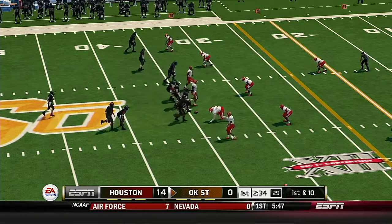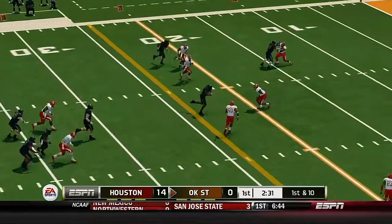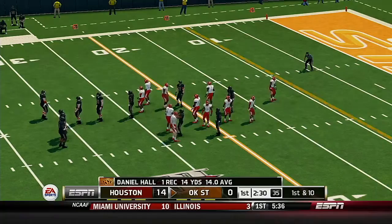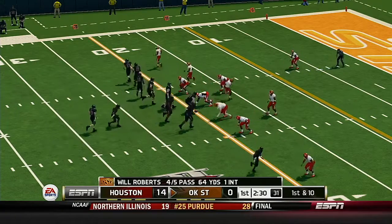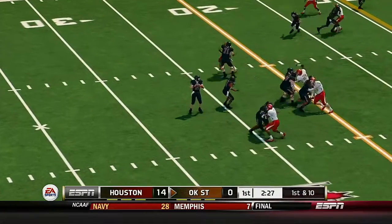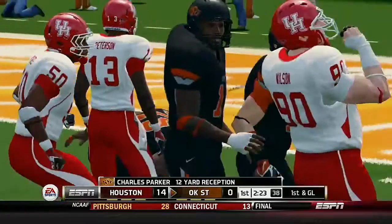They come out in an empty backfield. Keeps his eye on it, makes the catch. He's taken down right around the 20. Caught out in the open. What a play to set him up with a first and goal.